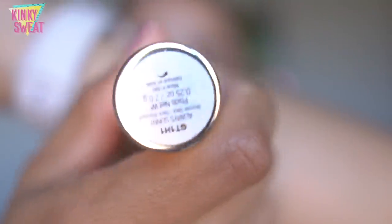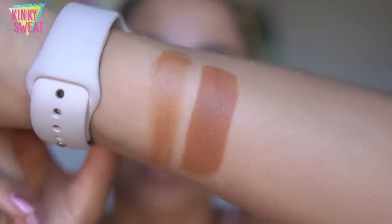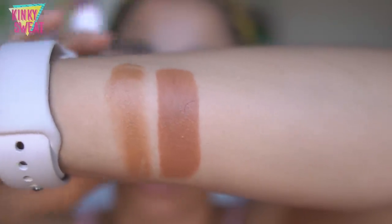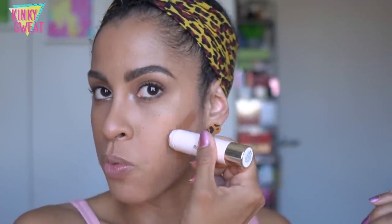Always Sunny is a rich caramel with neutral undertones, and here it is next to the Saie. You can see immediately there's more pigment, there's more payoff than what you find in the Saie. And not to say that the Saie is bad. I think for those who like more of a light bronzing dose, if they don't feel comfortable with bronzer, there's less of a learning curve with the Saie. But I would argue the same for the Rare Beauty. I'm not gonna make that same mistake again, if you know what I'm talking about.